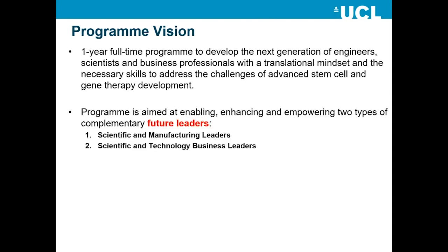So the program is aimed at enabling, enhancing, and empowering 2 types of future leaders. The first being scientific and manufacturing leaders, and the second being the technology and the business leaders. So what we really want to do is make sure that it's not just focused exclusively on the science. There's a big focus clearly on the manufacturing aspects as well, but we also want to train up the future business leaders in this field.